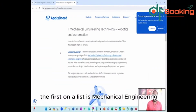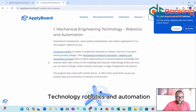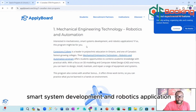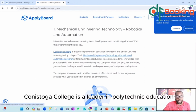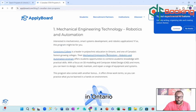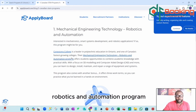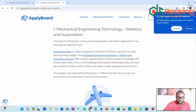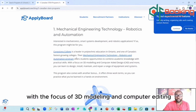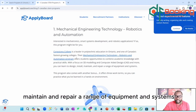All right. The first on our list is mechanical engineering technology, robotics, and automation. Interested in mechanics, smart system development, and robotics application? If so, this program might be for you. Conestoga College is a leader in polytechnic education in Ontario and one of Canada's fastest growing colleges. Their mechanical engineering technology, robotics, and automation program offers students the opportunity to combine academic knowledge with practical skills. With a focus on 3D modeling and computer-aided design and more, you can learn to design, install, maintain, and repair a range of equipment and systems.